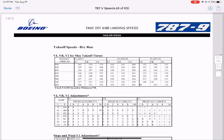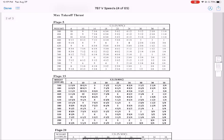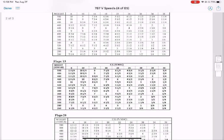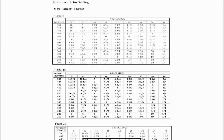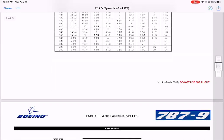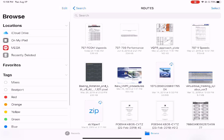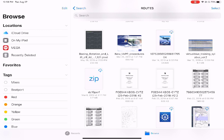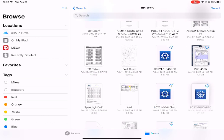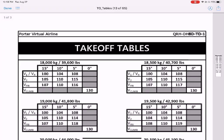So 787, same thing. These speeds work really well, with adjustments you get for the 787-9. The trim setting obviously is not, or center of gravity. It's a little different, I guess you could say. But the V speeds work well. The VREF works well. It's a testament to how good Laura actually gets it that it works. I believe I've been told by my good buddy Aquila that the Dash 8 speeds work very well. His takeoff tables and whatnot.